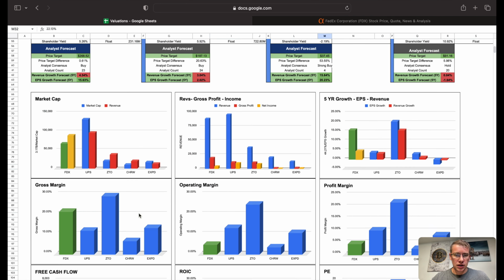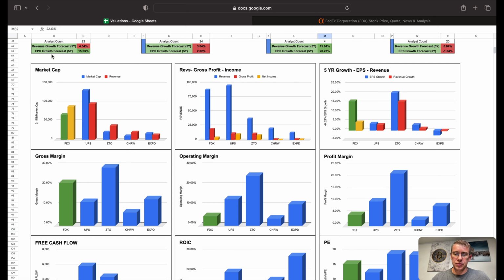Okay, so we're going to come down here to some charts, how each company compares to FedEx. We have our market cap. UPS is the leader in market cap right now. Next up is FedEx. After that looks like ZTO, number 3. Revenues, gross profit, and income, we can see in order. We have our revenue to gross profit to net income. UPS is the leader in revenue, followed by FedEx, and then ZTO.